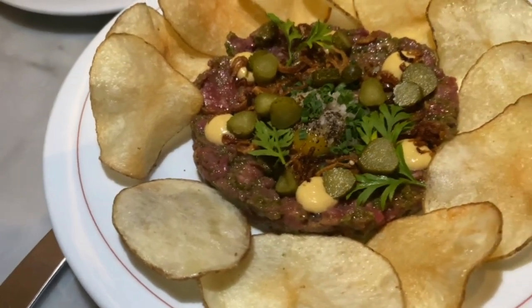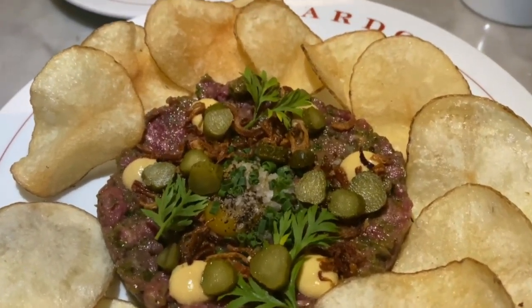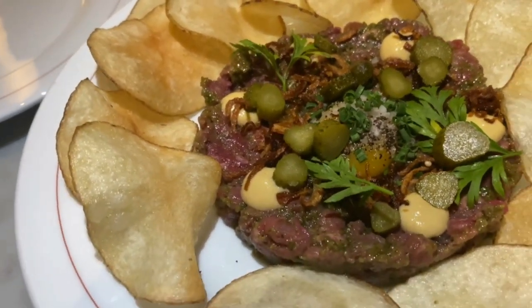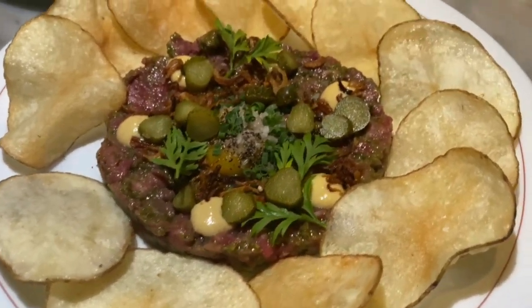It does come with potato chip, which is one of my favorite ways to eat steak tartare, along with white bread, which is like under toasted. They look like homemade potato chips. Yeah. So you can see there's a whole bunch of stuff on there. Egg yolk, bunch of spices, pickles. I've never seen the pickles before. Is that like a fried onion on top of everything? Looks like one. So this is going to be interesting.